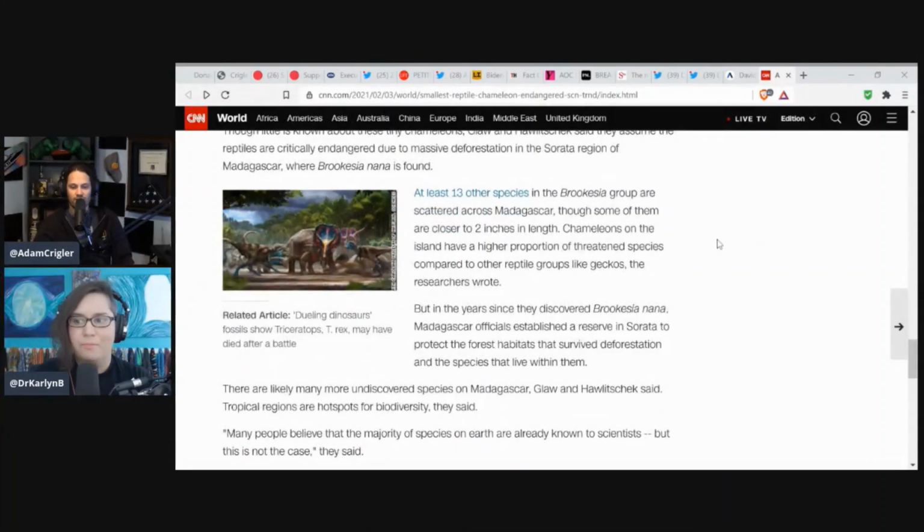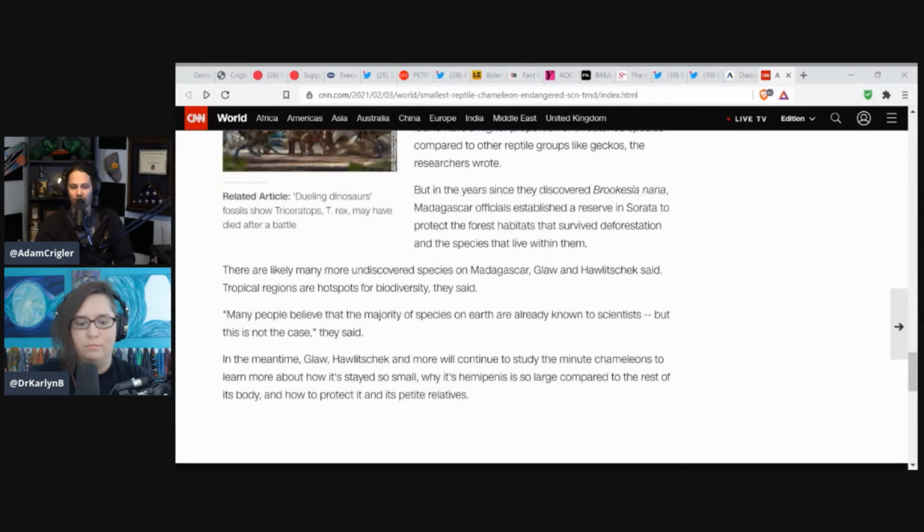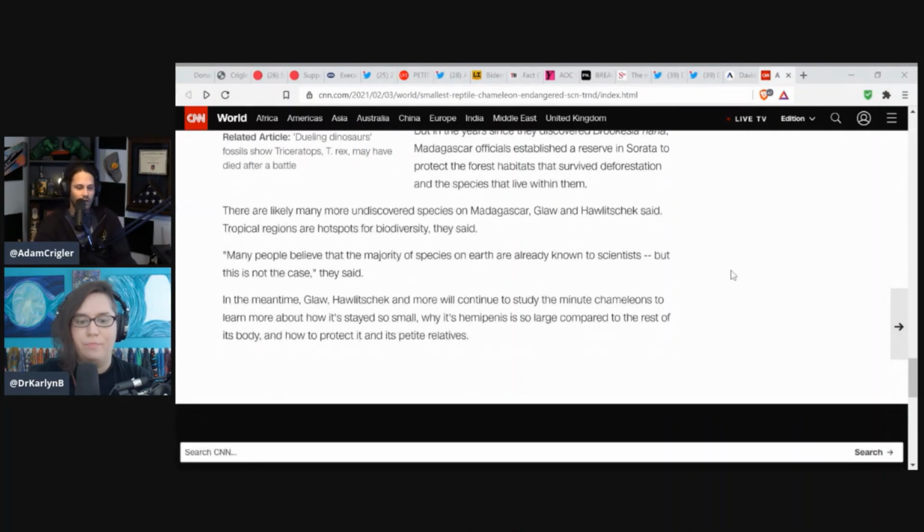At least 13 other species in Brookesia's group are scattered across Madagascar. Though some of them are closer to 2 inches in length, chameleons on the island have a higher proportion of threatened species compared to other reptile groups like geckos, the researchers wrote. But in years since they discovered Brookesia nana, Madagascar officials established a reserve in Cerrado to protect the forest inhabitants that survived deforestation and the species that live within them. There are likely many more undiscovered species in Madagascar, Glaw and Hoplushek said. Tropical regions are hotspots for biodiversity, they said.